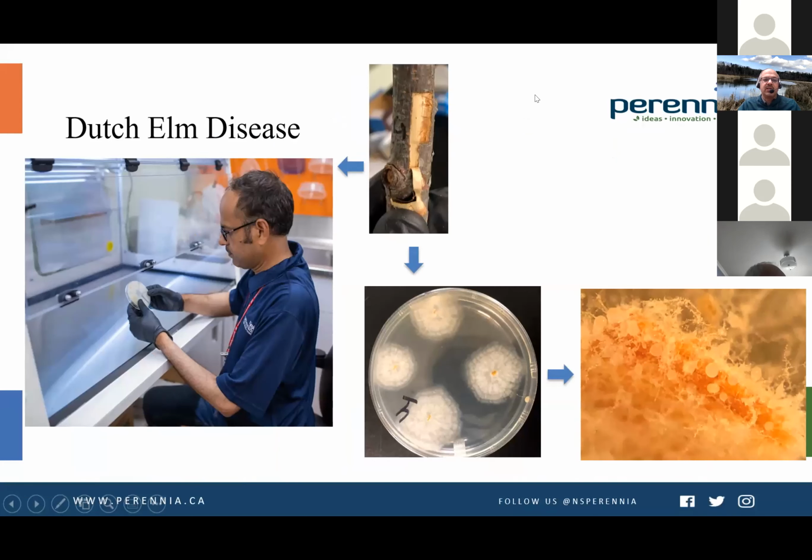In some cases, I need to plate out the sample. For example, in this case, I received a sample of Dutch elm disease. You can see in the middle panel with the arrow that only when I peel off the surface can I see a brownish tissue, but it does not tell me anything. So then I surface sterilize it under sterile conditions and put it on selective media. And after 5 to 7 days, I can observe the fungal reproductive structures under the microscope, which confirms the presence of Dutch elm disease in this tree.